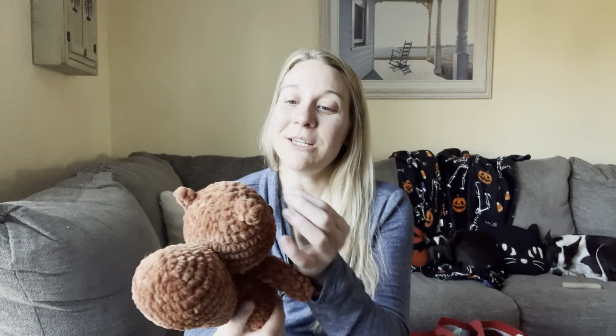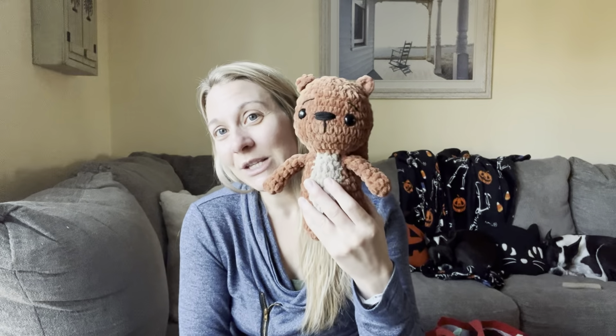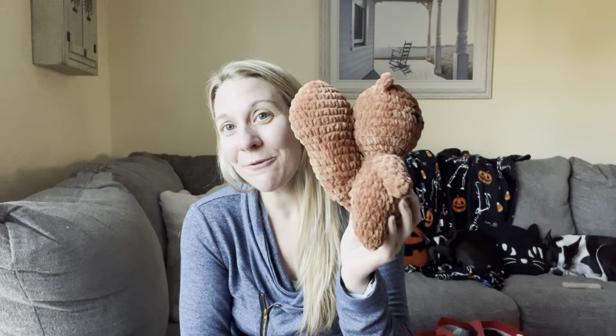And then I did sell my squirrel from the last market, and so I had to make another one of these guys. This is a Madeline Mayco pattern. I wanted to make 2 more of them, but I don't have enough of this brown yarn. This is like the Chenille Home Slim. I can't remember the name of it, but I don't have enough to make another full squirrel out of it, unfortunately. So this is the only one I'm going to have for my next 2 markets, unless I do him in a different color. But I just love this color for this squirrel. I think he's so cute.